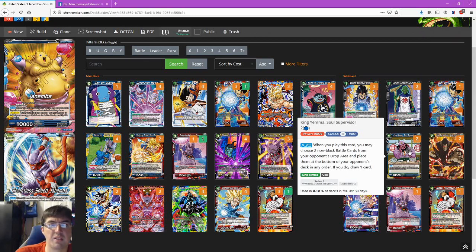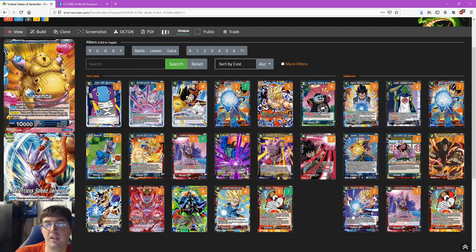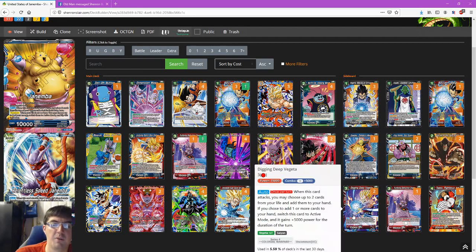I was very surprised that there wasn't more people playing it. I'm going to skip the next card and go on to Digging Deep. This is also for the Shenron matchup. We bring this in because we're trying to go full aggression.